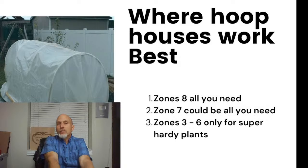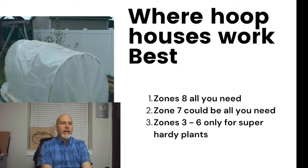So where do hoop houses work the best? If you live in Zone 8, this is all you're going to need. I mean, this will be amazing and will work out really well. In Zone 7, depending on what your Zone 7 is like, this could be all that you need. So if you live somewhere that has relatively mild winters, then a hoop house may be enough for you.